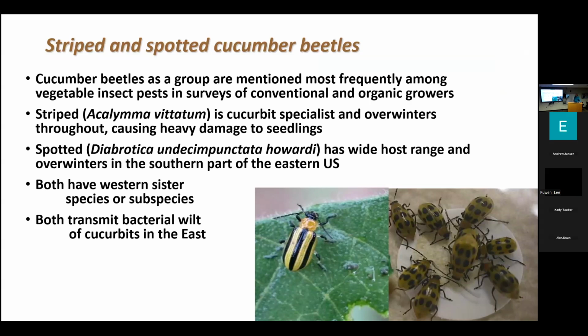My next star is the striped cucumber beetle, and I also show the spotted cucumber beetle, and I'll show you very soon why that's so.